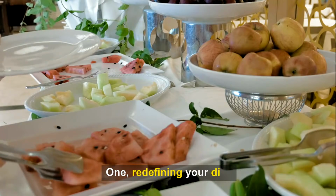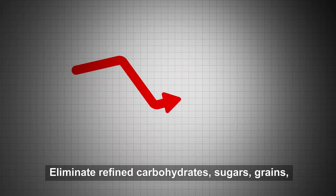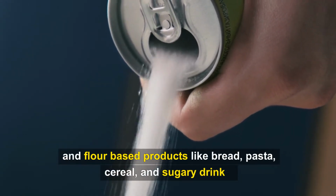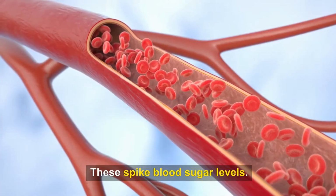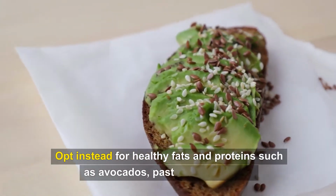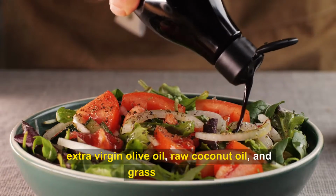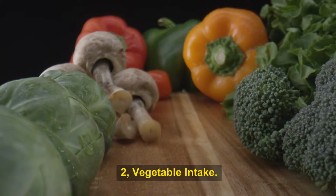1. Redefining your diet. Eliminate refined carbohydrates, sugars, grains, and flour-based products like bread, pasta, cereal, and sugary drinks. These spike blood sugar levels. Opt instead for healthy fats and proteins such as avocados, pasture-raised eggs, extra virgin olive oil, raw coconut oil, and grass-fed meats.